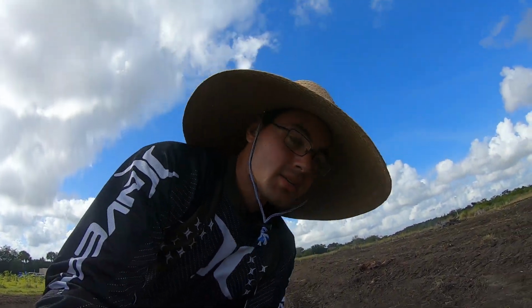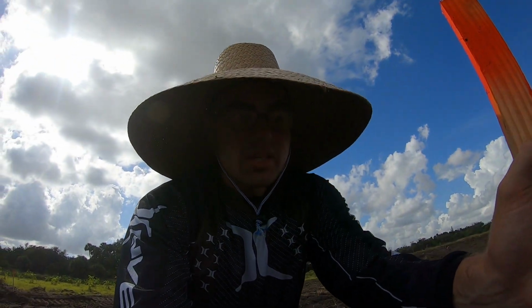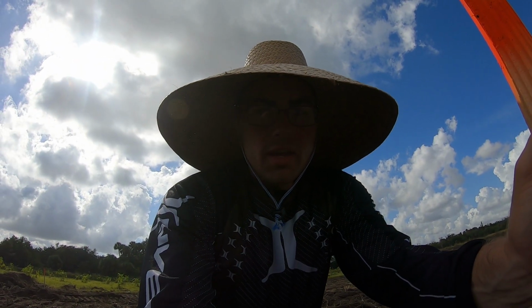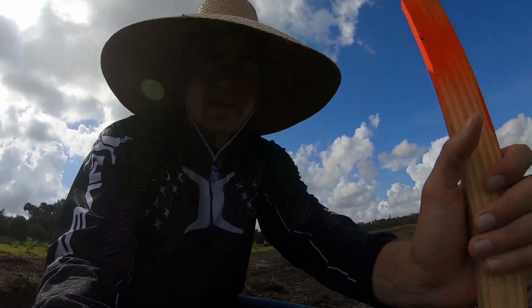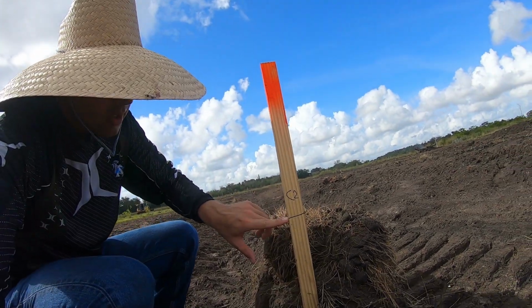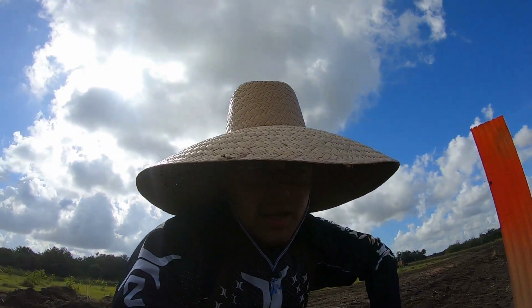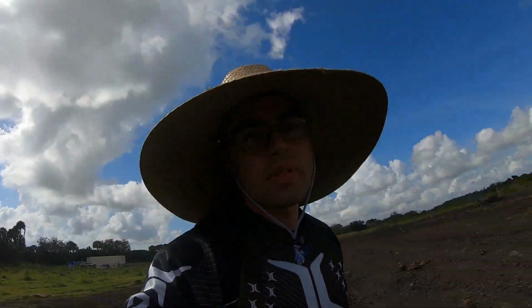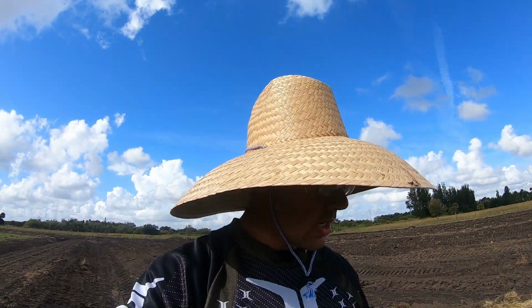That's the stake. This stake is, I think as I said, the center of the bed, but it says C2 on it, which stands for cut to, and cut to means that from this line down 2 feet is where the bottom of the bed needs to be, and it's centered, so it slopes up on each side and beds on each side.